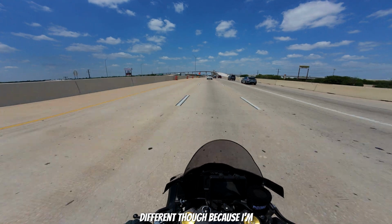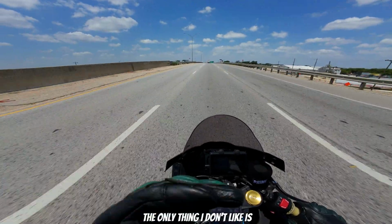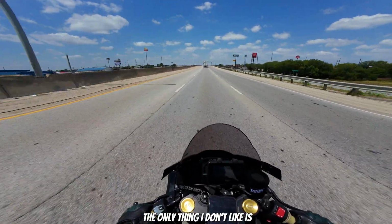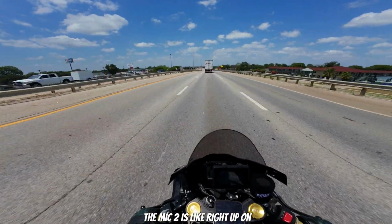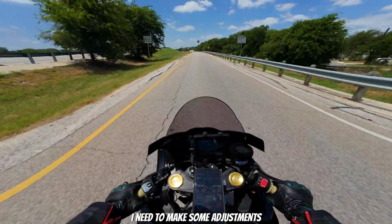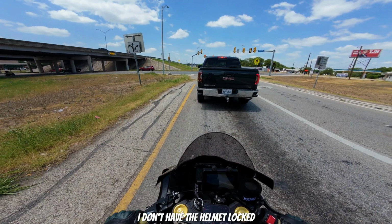Everything sounds so different though, because I'm also rocking the new KYT helmet too. I kind of feel like it's a little more noisy than the HJC. Feels good. What I don't like is the mic is right up on my chin. I need to make some adjustments. Don't have the helmet locked, and did that by design.